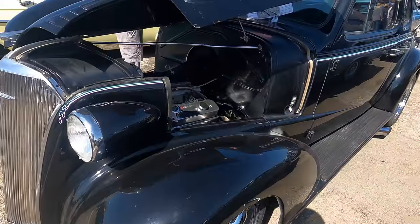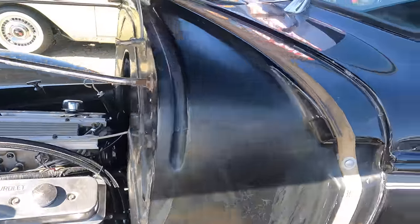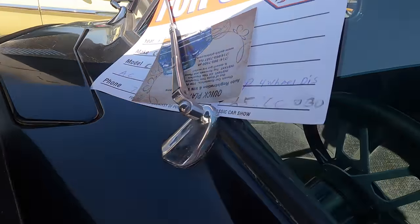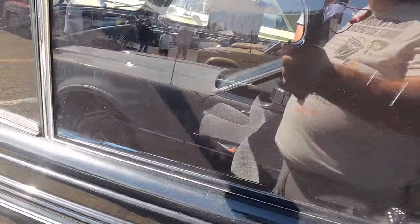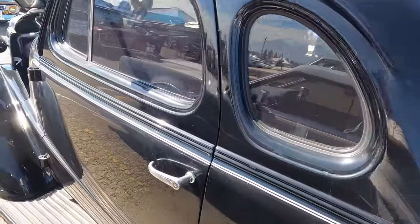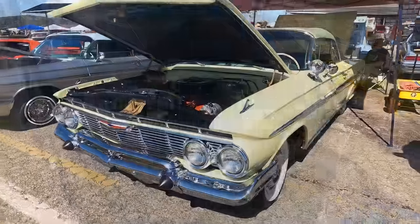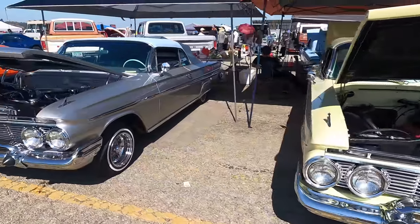A Chevy coupe that's for sale. It's got like a 90s Corvette motor. I'm not even sure. It looks like he's asking $25,900. Somebody was nice enough to put their flyer over his for sale sign. Clean 61. A couple nice 61s.